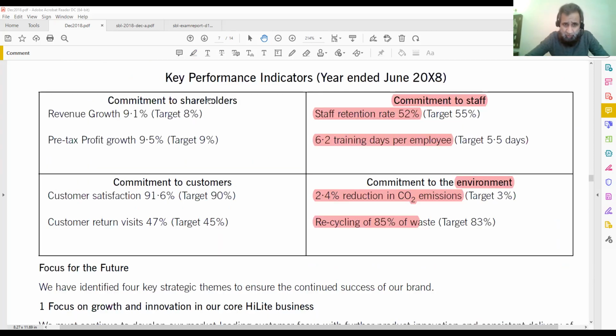Look at this. Shareholders, one of the stakeholders. Customers, one of the stakeholders. Staff is one of the stakeholders. And the last one is environment. So can integrated reporting provide information about staff, and can that help build a good relationship with the staff? Can integrated reporting provide information about their financial performance, which helps them connect with shareholders? Can it provide information about customer satisfaction and customer feedback, which will help them connect with the customers? Can it provide information about the planet, about recycling, about the reduction in pollution? Will that help you connect with the environmental stakeholders?